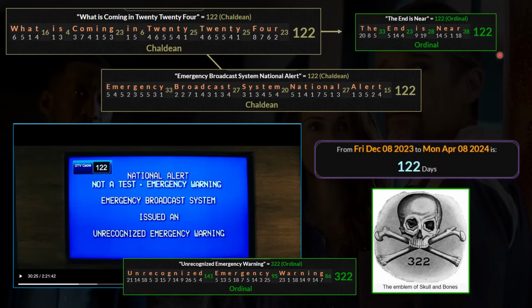And in English, we see the words "the end is near" in 122, and the Emergency Broadcast System National Alert, which we see here, National Alert Emergency Broadcast System, gives us 122 again. And interestingly, I'm going to get into, but Monday, April 8th is a very big date coming up in our calendar. That's the date of the eclipse. I live in Toronto, so this eclipse is going to go right over our head here in Toronto.